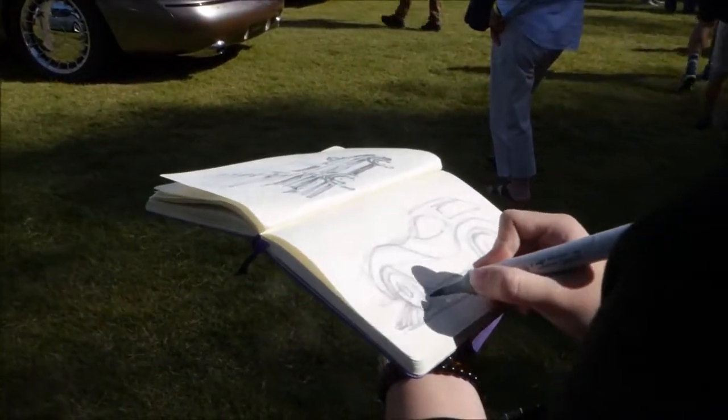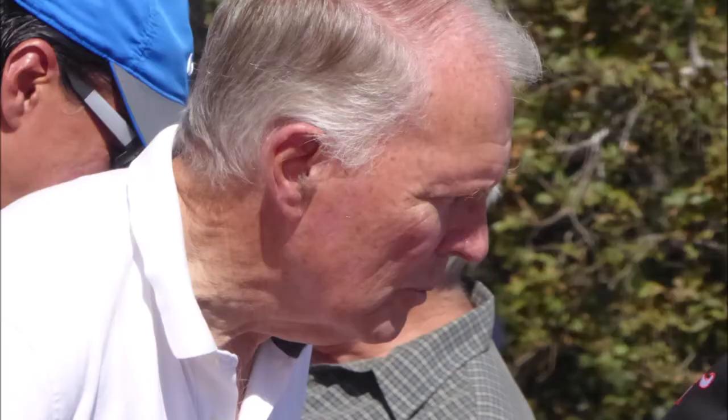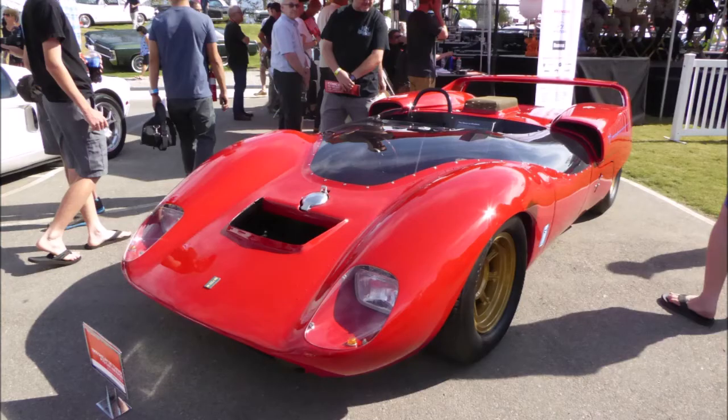Achieving mythical status in the car design world is Pete Brock. He joined GM's design department at 19 after Art Center, was Carroll Shelby's first employee, and designed the famous Cobra Daytona Coupe. He also designed this sports racer, and we pick up the on-the-field interview with him.